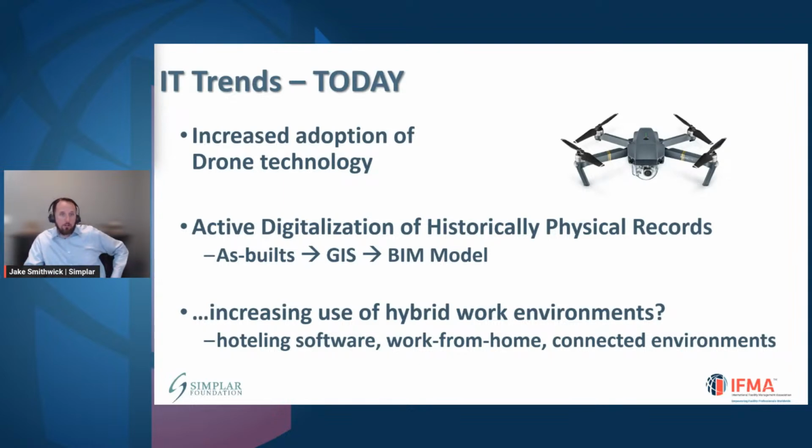Other things that are going on today are the digitalization of historically physical records. So you take your as-built drawings, which are 11 by 17 sheets of paper, and convert them to GIS, or basically those result in BIM models. So you can go on the computer, and that makes them much more accessible to other folks that have an interest in that. And finally, increasing use of hybrid work environments.